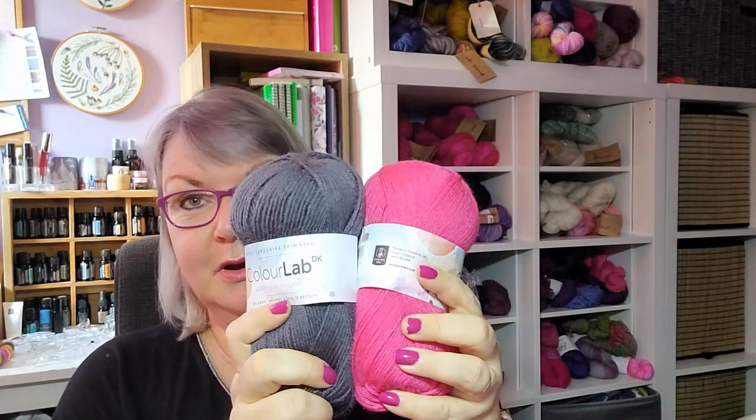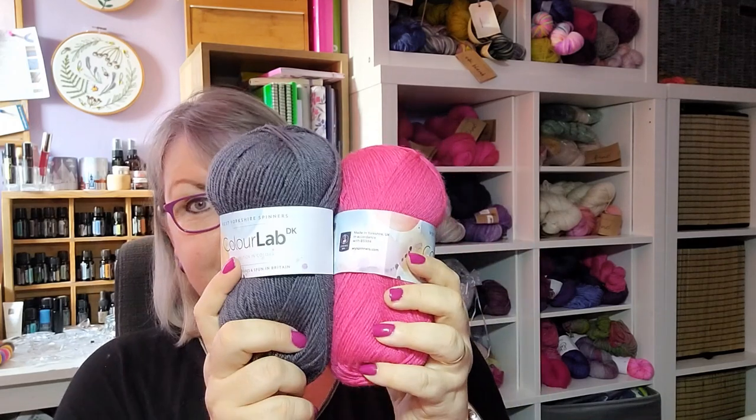Spun in Yorkshire. I've been to their mill a few years ago when I first started designing for them. I've done several designs for them over the years. So it's a company I really, really like. I got two each of these two colors. This color is called Stormy Gray and this is the Cerise Pink, and it is going to be a stranded colorwork pattern, but I'm not going to say anything more about that. This yarn is 100 grams and has 225 meters, so I'm going to cast on maybe this week if I get around to getting myself organized.